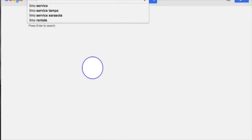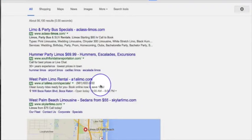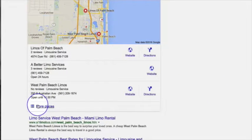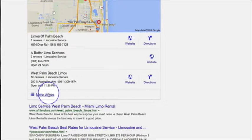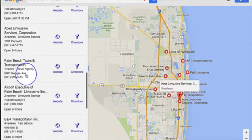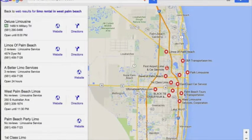So if we go limo rental in West Palm Beach, we see right away that, first of all, you guys come up in the ads, which is amazing, right? You want to be in front of the customer as many times as possible. But when we look here, limo rentals in West Palm Beach, you guys aren't showing up right away in this map pack. And so tip number one, this is where most traffic lands on Google, is in the actual map pack. And when we look in here, we see all these other competitors with not a lot of reviews, not much of anything, to be honest.